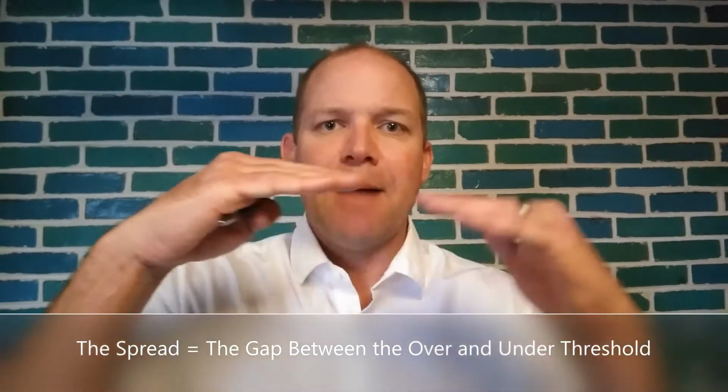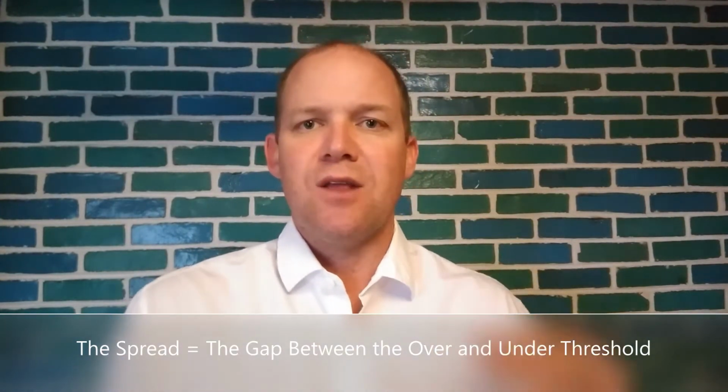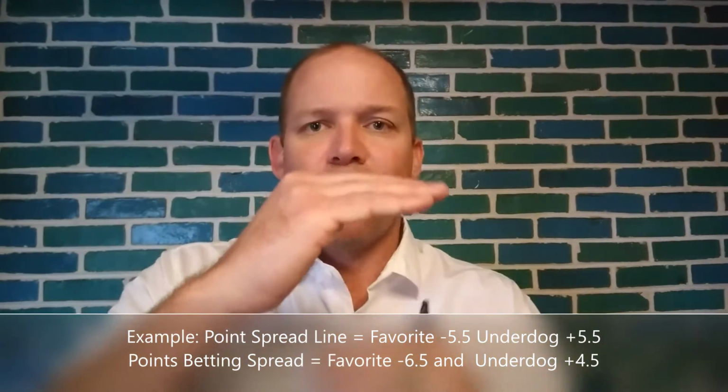Now, a key thing you need to know about points betting is that when you look at an over and under line, there will actually be a spread or a gap between the upper and bottom threshold of that line. Now, that's different to the normal point spread, where the line is at one single point and usually using a half point to decipher between the over and the under, or the handicap if it's the point spread, obviously. But in points betting, that spread exists there.